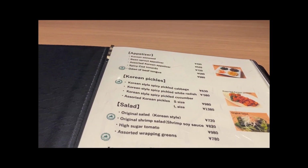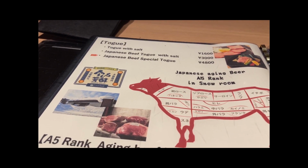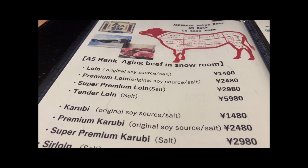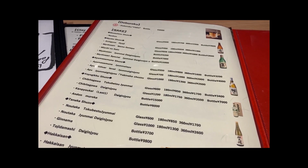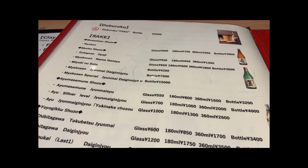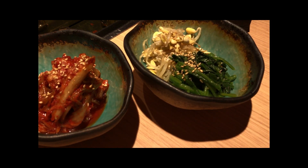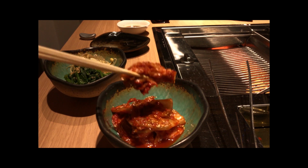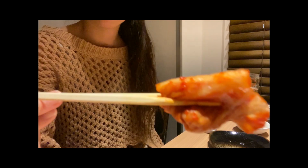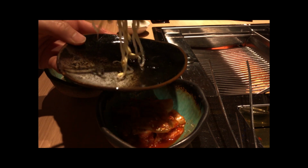For appetizers, I chose kimchi and namuru. There is also a menu in English. Here, you can also eat rare parts that are rarely eaten anywhere else. The kimchi is full of umami. It is a namuru that makes the best use of the deliciousness of vegetables.